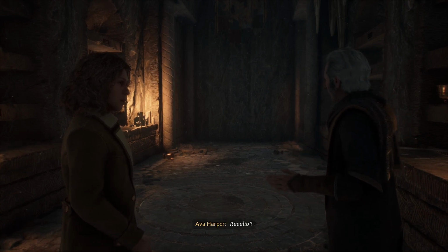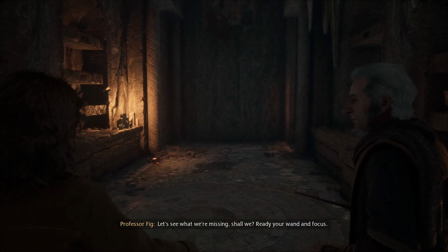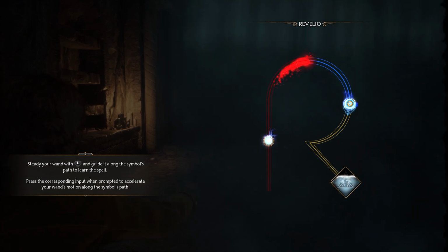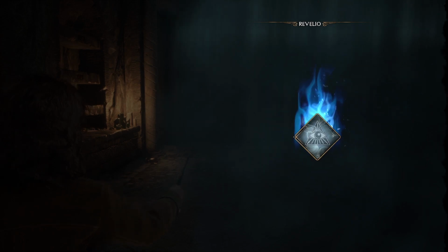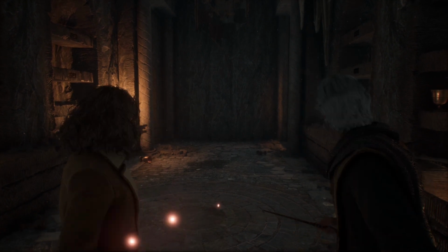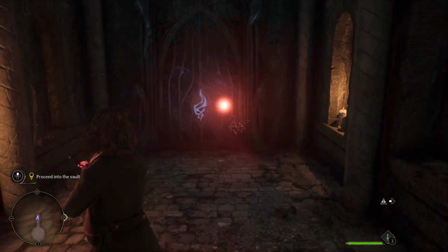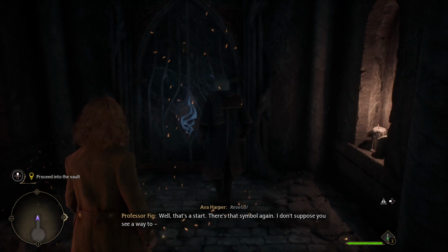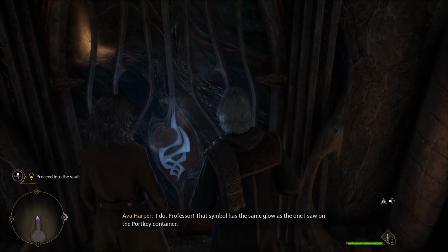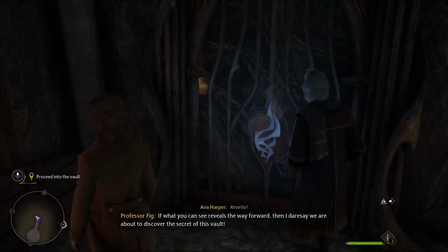Revelio, perhaps. I can see a wall. Yes, a revealing charm. No time like the present. Let's see what we're missing, shall we? Ready your wand and focus. Move a bit closer and try again. There's another portkey. Well, that's a start. There's that symbol again. I don't suppose you see a way to... I do, Professor. That symbol has the same glow as the one I saw in the portkey container. If what you can see reveals the way forward, then I dare say we are about to discover the secret of this vault. Lead the way.